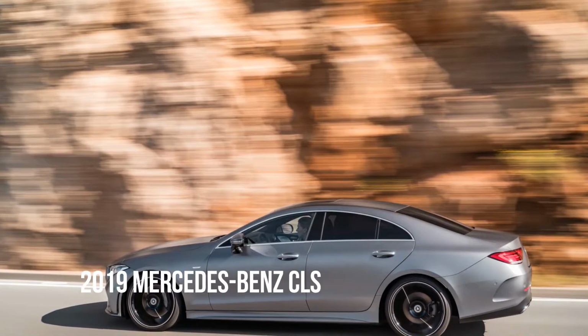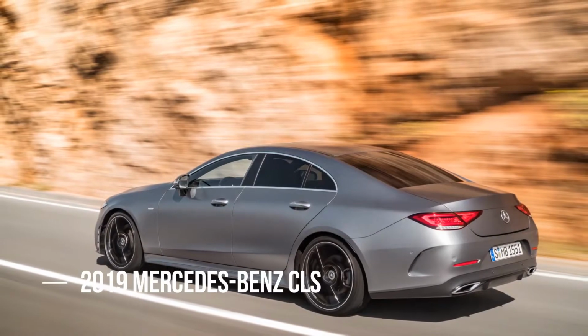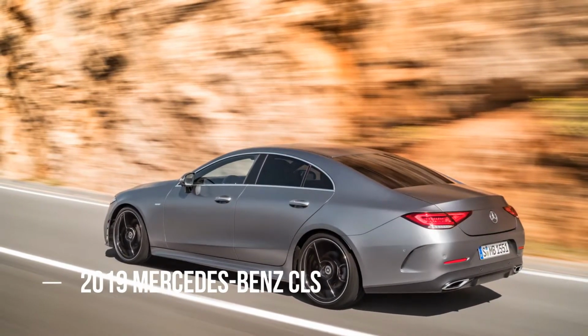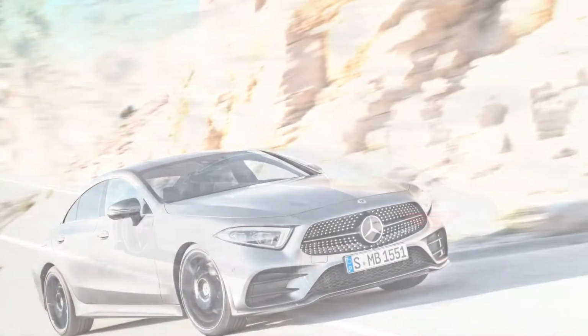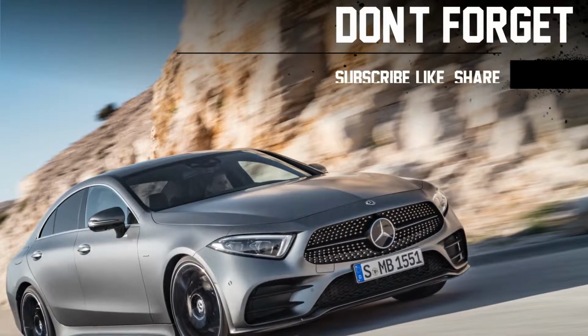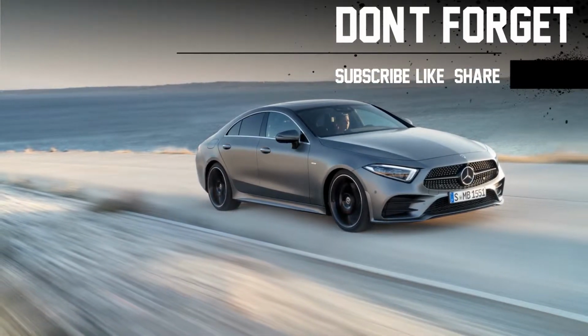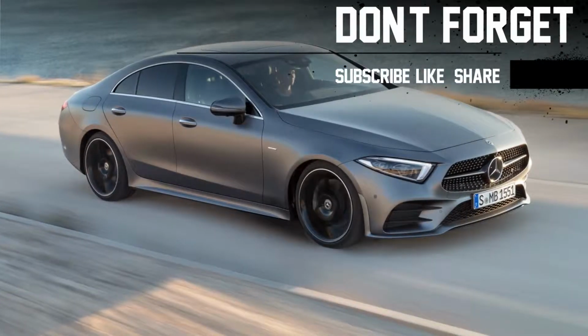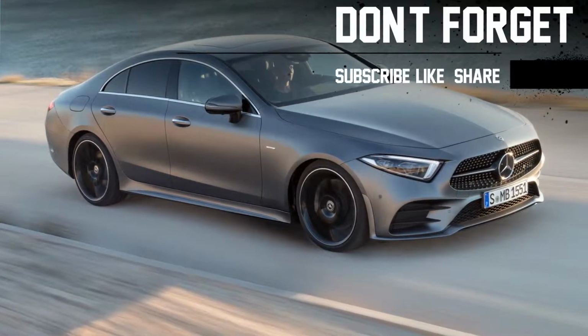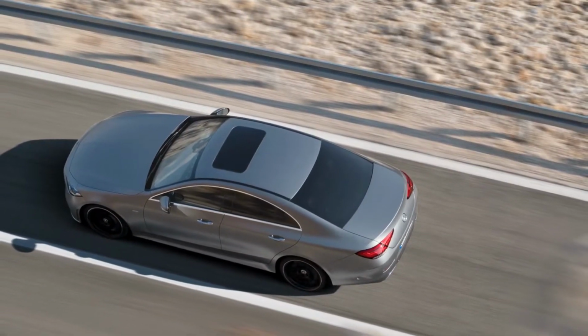Although the CLS has always been about style, this generation is also important from a powertrain point of view. Under the smooth hood is the first use of Mercedes' new turbocharged 3.0-liter inline-six. It will be the only engine available at launch, and it makes 362 horsepower and 369 pound-feet of torque. Unfortunately, Mercedes hasn't brought back a logical naming scheme based on power or displacement, as the entry-level six-cylinder model is called CLS-450. The straight six also has a mixed starter and generator hooked to a 48-volt electrical system.